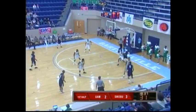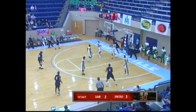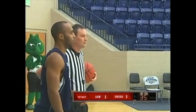You see the clear strategy right now. Clear out the lane, get inside the paint, and try to work the boards. That's exactly what SWOSU is doing right now. They're doing it on the offensive side. They're doing it on the defensive side. And so far, it's been effective.